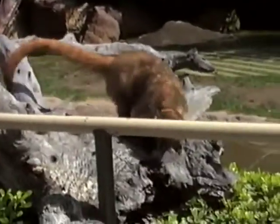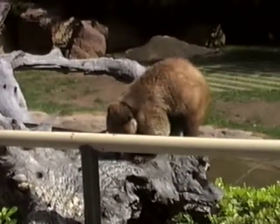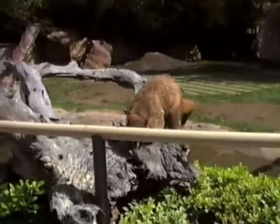Coatimundi kind against womankind. Not much of a contest, eh? How about a hand for the schnoz here, folks? Good job.